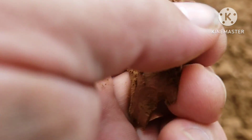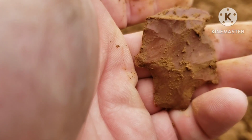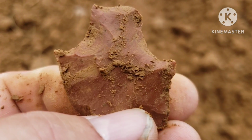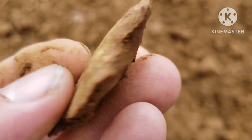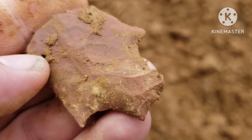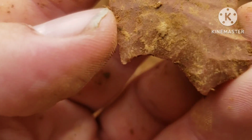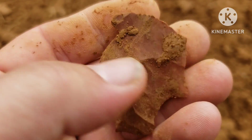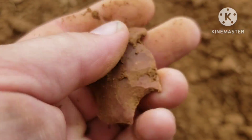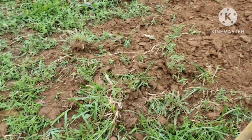Just a broken base. Pretty cool though, ain't it? Pretty cool. It's still history, you know. All these brokes I find, it's all part of a story to me. Keep them all together. Cool. Bye, y'all. All right, I'm right here at the end.